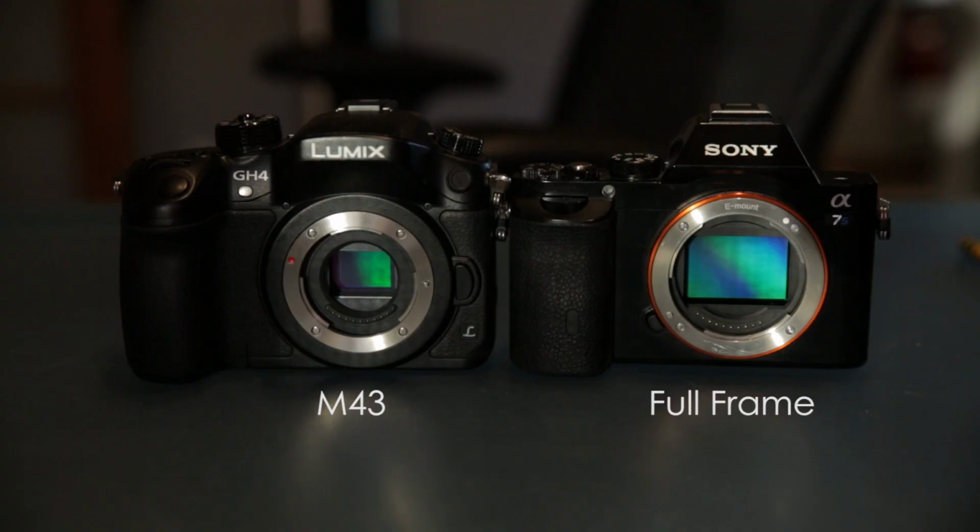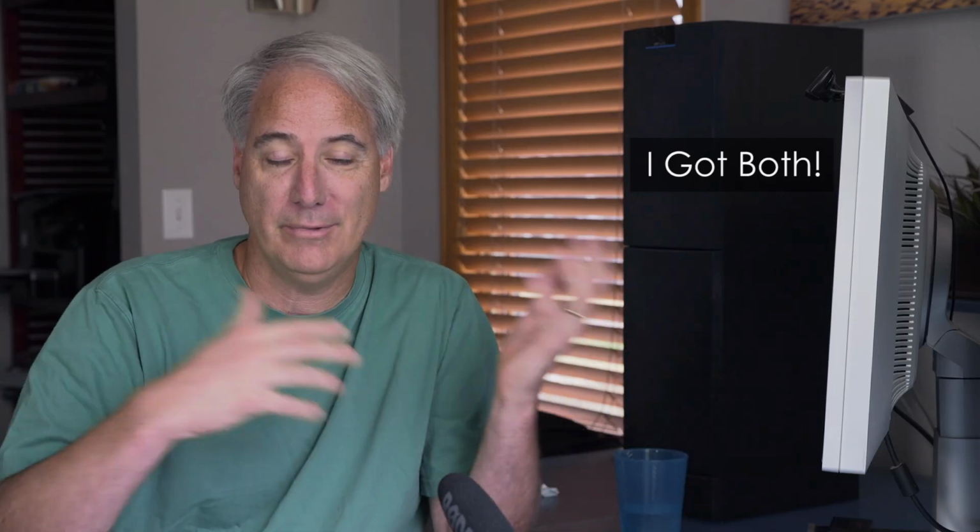All right, I know these cameras have very different sensor sizes, but I think they're really evenly matched. You've seen me going back and forth with the pros and cons on these two cameras. So which one did I buy? I ended up buying both of them. I sold my Canon gear, and after selling a lot of it and buying these two, I didn't have to spend that much extra money because I sold some of my Canon glass as well.